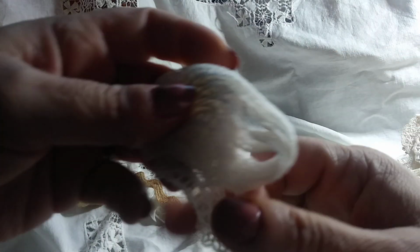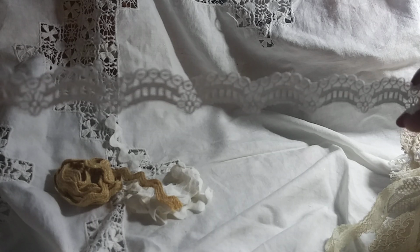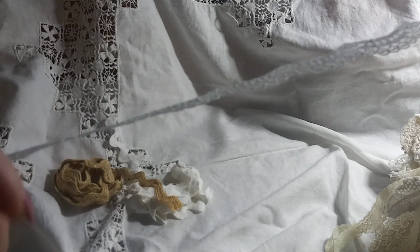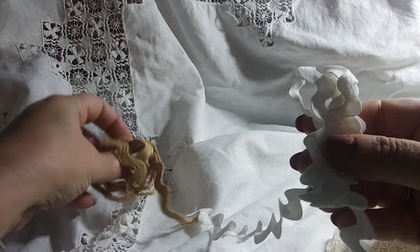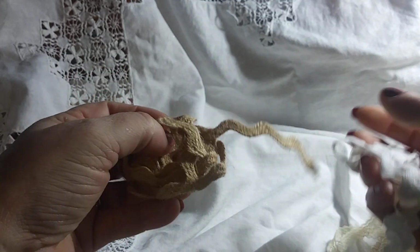And the same with this one. I've seen this before in ivory, but I never have had it in white, and I just love this. This is another great one with the scallops for outlining things. I love that. And then she sent me some rickrack. I love rickrack. Here's some white. And then this one is almost like a canvas. It's a lot thicker, which is awesome. So I got both of these.